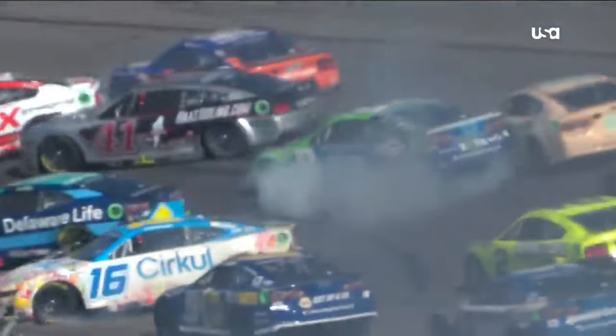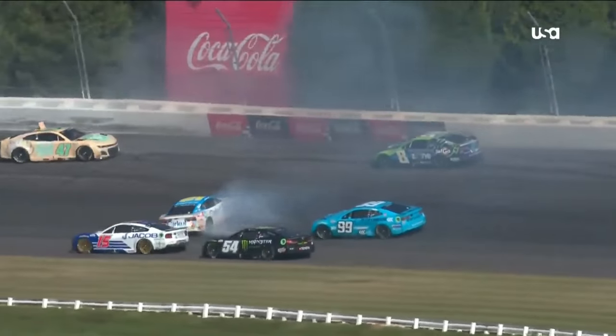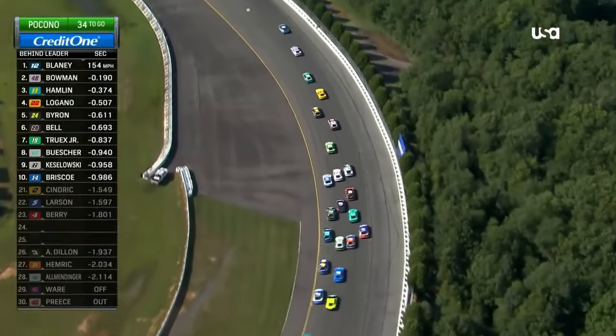Then a block from LaJoie. LaJoie gets into him. Kyle Busch blocked him, and LaJoie just ran into him, to be honest with you. I'm not saying he meant to do it, but on this restart.